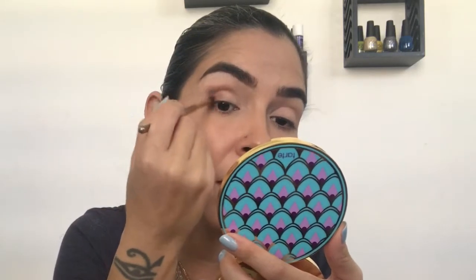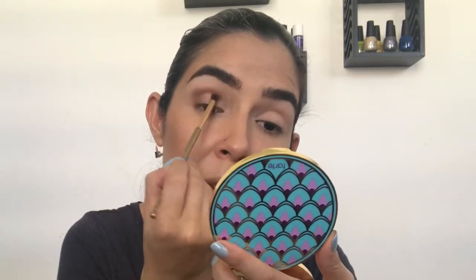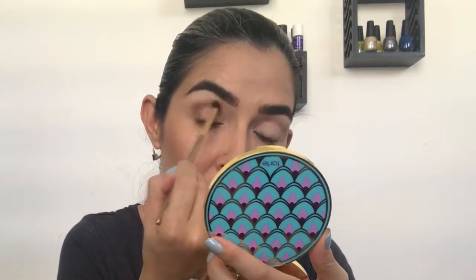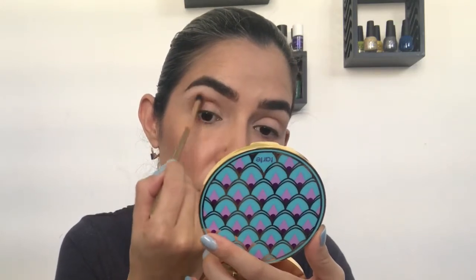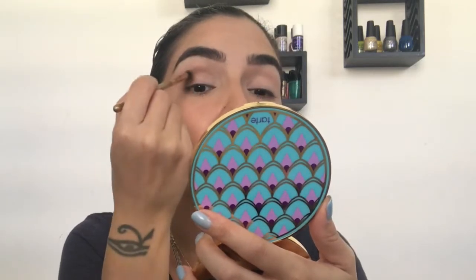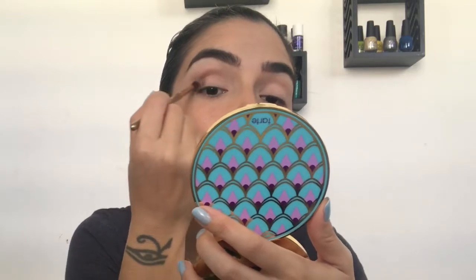Now I'm gonna start blending it in circular motions, giving my eye a little lift with the application. And now I'm gonna go for what I have left in my brush towards my crease. And I'm giving this kind of a round shape to the application to have that lift situation going on. I'm gonna lift my head a little bit and reapply to intensify this area here and make sure that I don't have any blank space left.